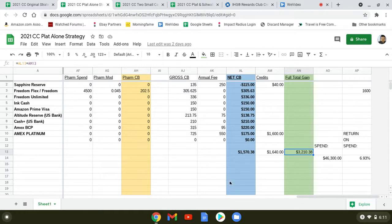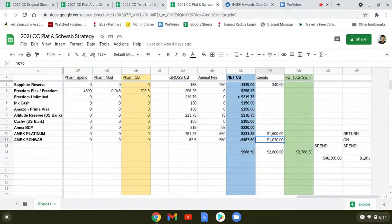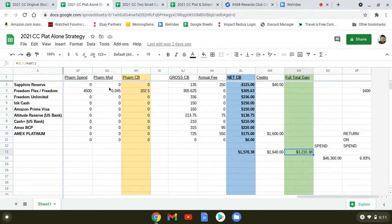If I do the Platinum all by itself, I walk away with $3,200. If I do the two small cards, I walk away with $3,300. If I do the Platinum and the Charles Schwab, I walk away with $3,700. So as I'm making this decision, there's all kinds of thoughts going through my brain. One thought is, if I get the Amex Platinum, is there a chance I could do better than 1.16 cents per point even if I don't get the Schwab?